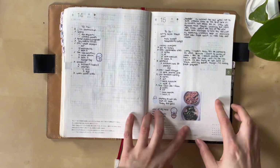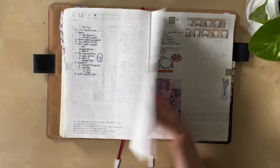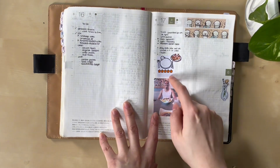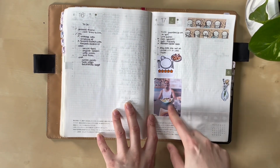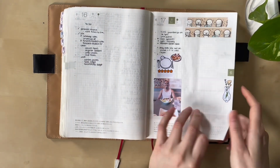And then here I have a little picture of our dinner, which was really good. Oh, this restaurant, I forgot to put the name of the restaurant, but it was this Thai restaurant and it was so delicious. We got pho and oh my freaking god, it was so good.